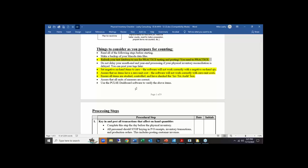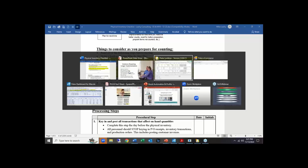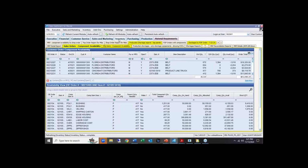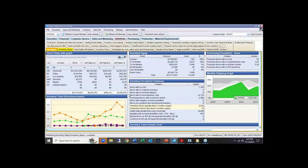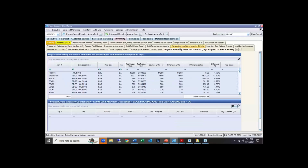Another tip here is that items that are currently negative need to be adjusted. So for example, in dashboard, we have a program in inventory, in the summary, that says items with negative on hand. This happens to be 0. We also have one that says inventory items not counted in the last physical inventory. And then under the inventory module here, we have several analysis reports that really will save time.